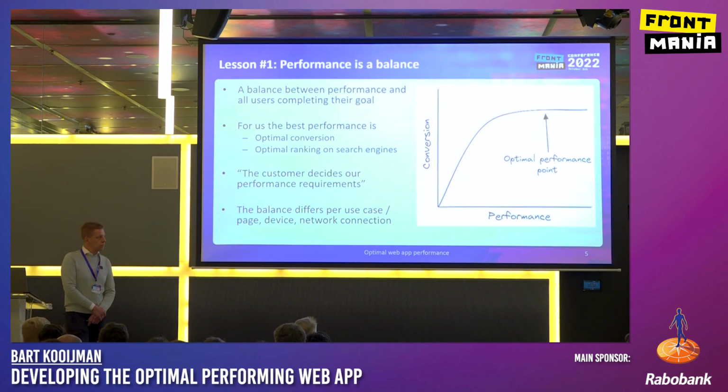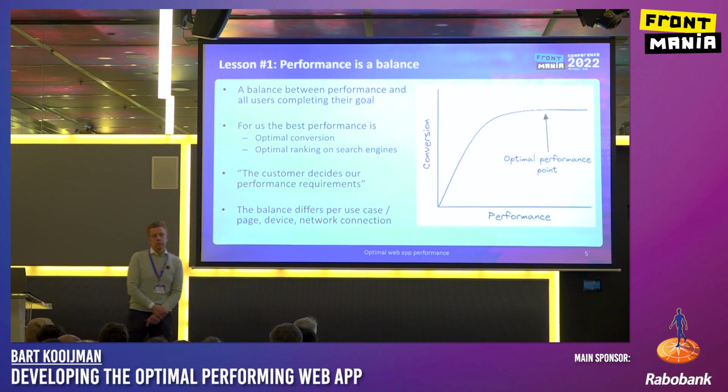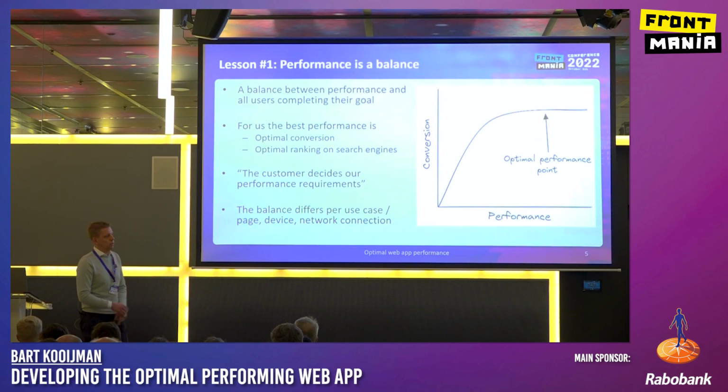What we learned is that the fun part with conversion versus performance is that it's a curve with a sort of optimal point in there that you're trying to achieve. This morning I went to a talk, which was very great, by the way, also about performance. The question was, what's the ideal metric to measure your performance on? And everybody started mentioning time to interactive, contentful paint, those types of metrics. And I was thinking, well, for us, it's actually conversion. After each time that we further improve our performance, if the conversion is not increasing anymore, then we have the best performance. And this is a balance that differs per page and also per device.